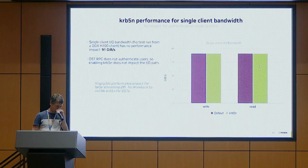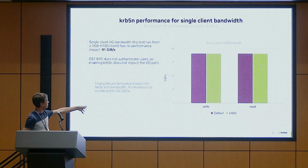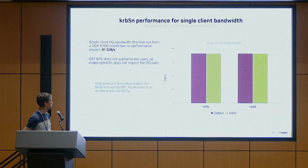If we look at the bandwidth side, for read and write, and compare with KRB5N, the first level of Kerberos authentication, in green, and no Kerberos, in purple, we can clearly see that for this one client, read and write are not impacted at all. We are in the same range of 91 gigabytes per second for that client. And it makes sense because OSTs don't do authentication per RPC, but mostly at connection time. So once you're connected, you don't do any more heavyweight Kerberos processing. That's why there is no impact here.